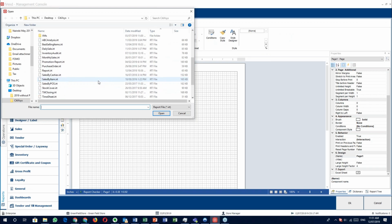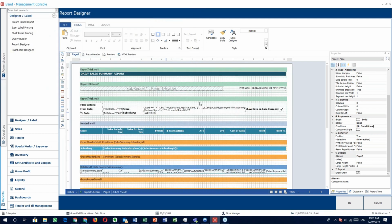As you can see, I've done this example a couple of times. I'm going to go daily sale. It exports it as a .irt file. I click open. It's then exported. And yes, I know it looks a bit weird, but trust me, it all makes sense once you dig down into it and actually work with it.